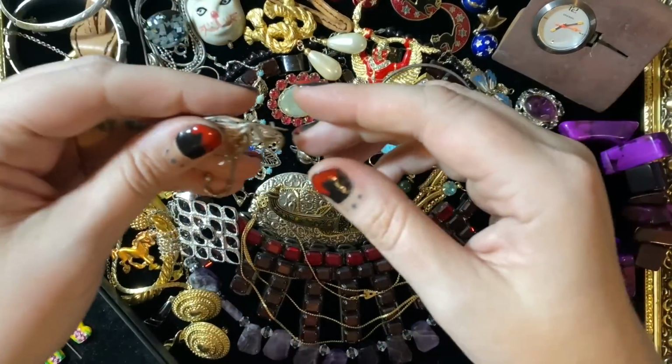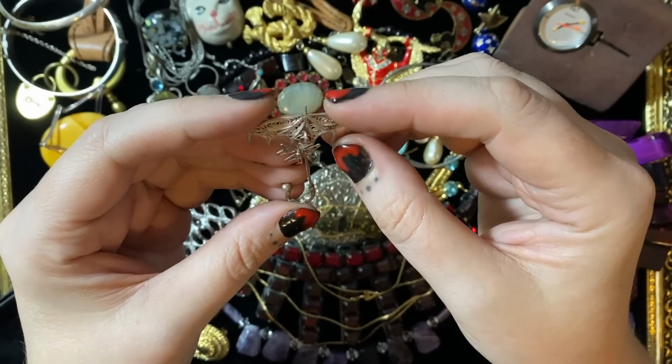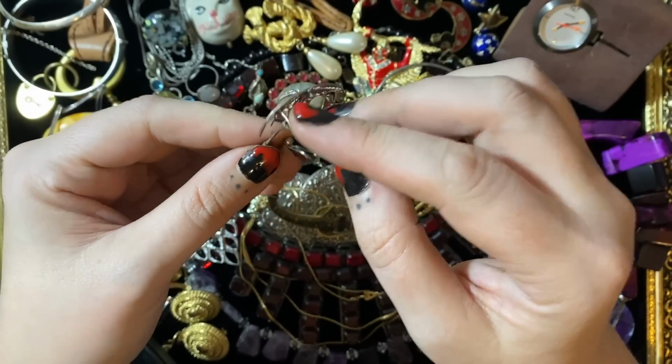And then this one I thought was lovely. So this is a bit of silver filigree. It's got the Maltese cross hanging from it for some bizarre reason, but you know, there we go.